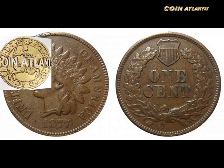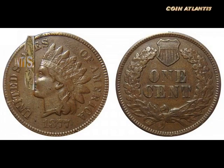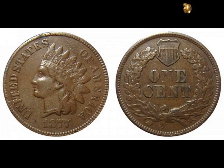Finding this coin in pristine condition is even harder. Due to this rarity, the value of this edition of the Indian head cent is higher than most. There's no minting error on the coin nor a special feature that makes it highly valued. Its value simply comes from the fact that it is hard to find.